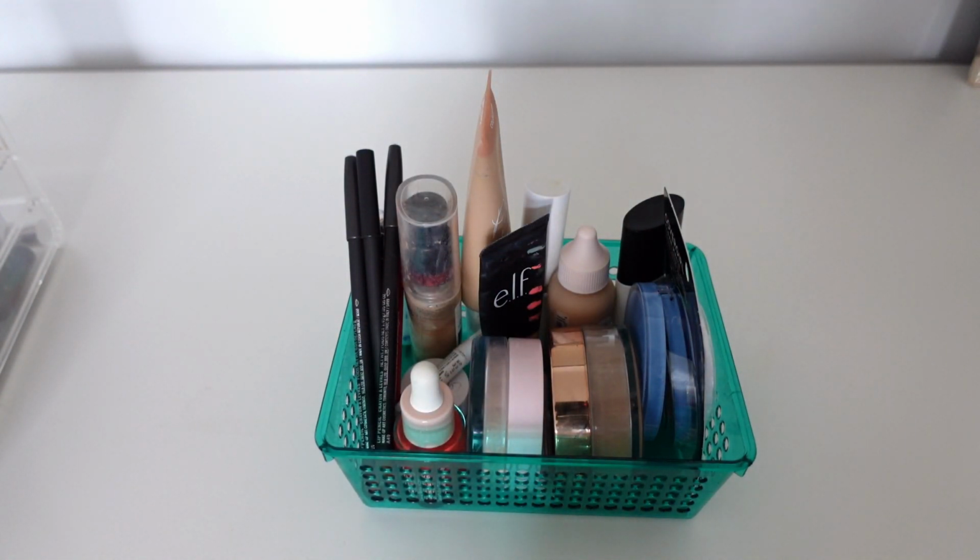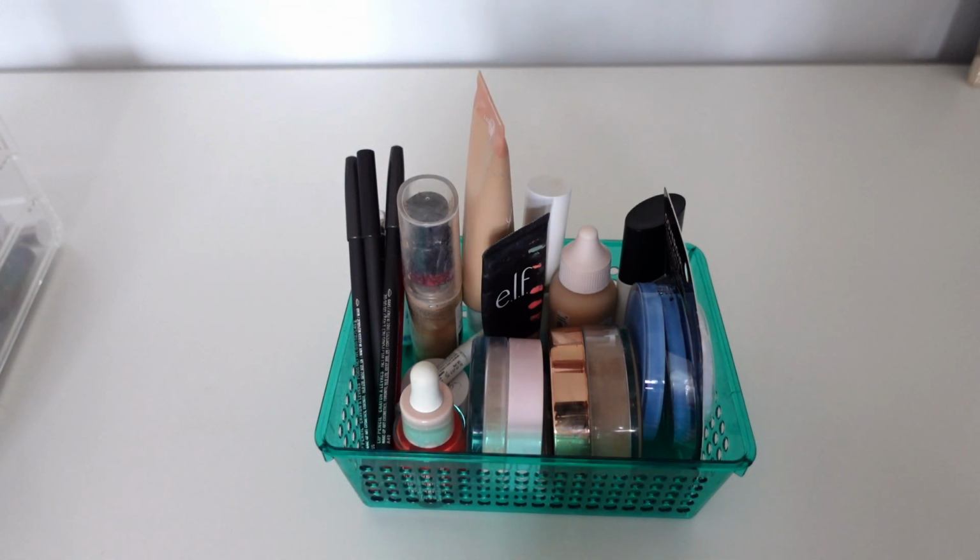You can probably tell that we're going to be doing a declutter. I've been living with my capsule makeup bag for a couple of weeks now and I feel really strongly about many of these products, like what is working for me, what's not, and I've had a really clear idea of what I want to get rid of. We're going to start here because these are my complexion products, but there's just a couple of things that I want to show you first.